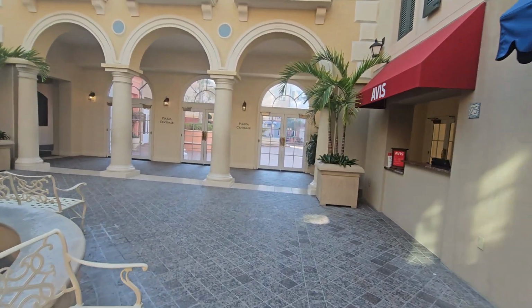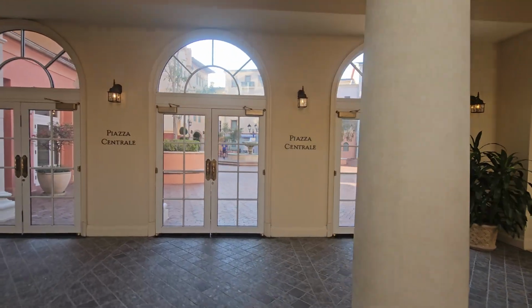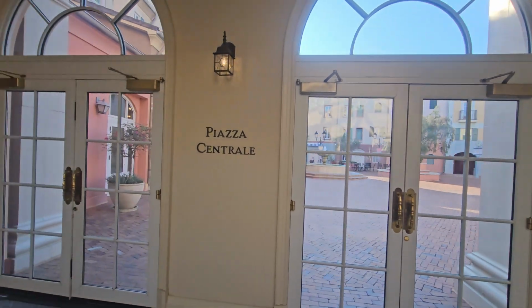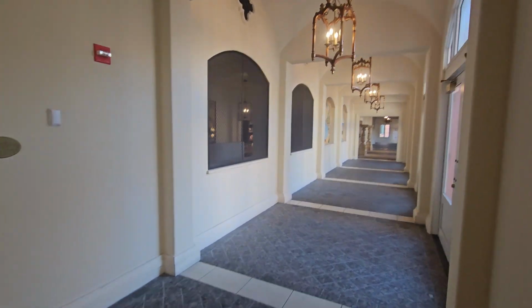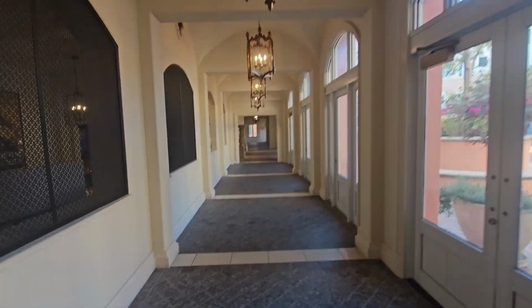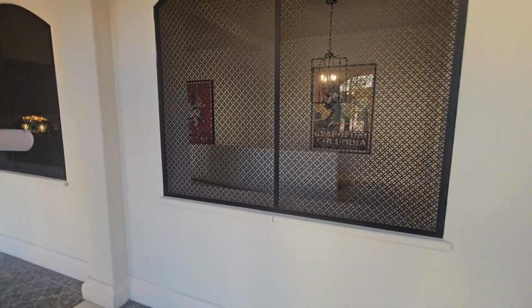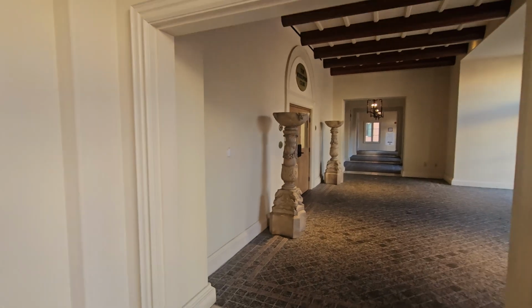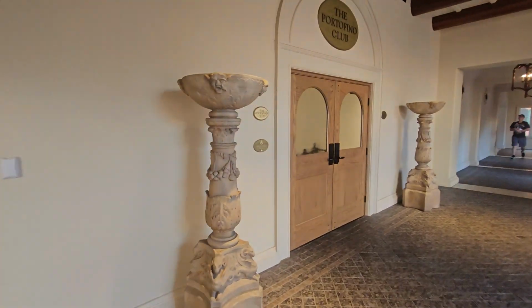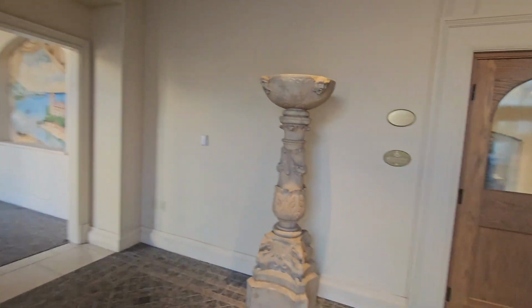You got the Piazza Central right here in front of us. Big old open area. You go out and enjoy your coffee and sit out there and enjoy your coffee. The Portofino Club is down here. You got these little columns right here is where the Portofino Club is at. The bar was actually back over here behind me. But you'll enter the Portofino Club right here. And here's the entrance to the Portofino Club. Come back out.